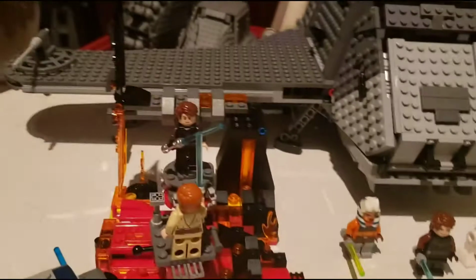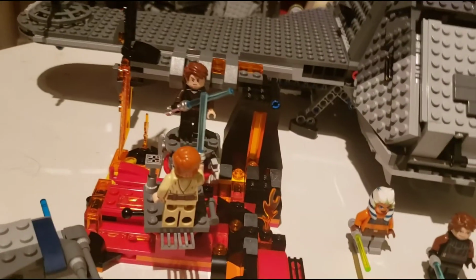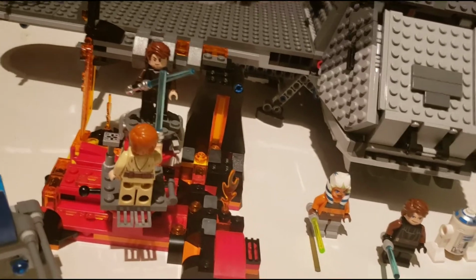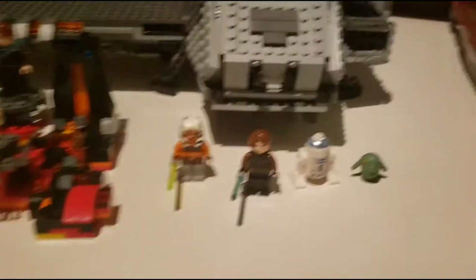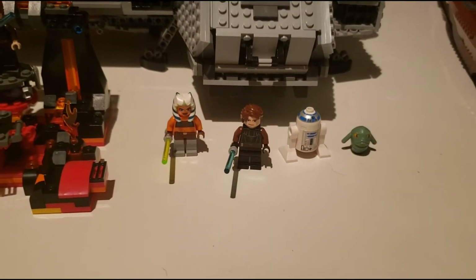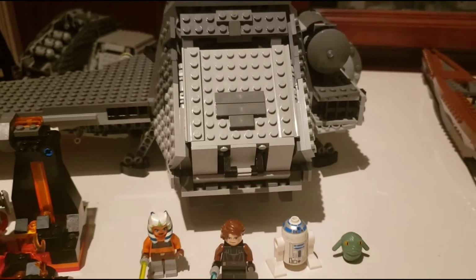Over here we have the Duel on Mustafar, which is a very recent set. I like it. I'm gonna be using it in the comic that I've been doing, which is another reason why I haven't done a LEGO review recently, because this table's been taken up by all the stuff I'm doing with the comic, so I had to clean off the table before I got to that today.